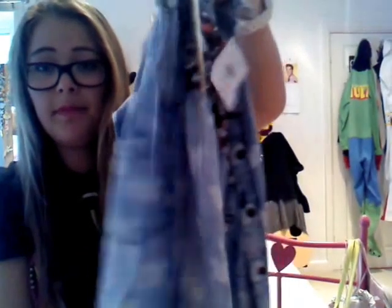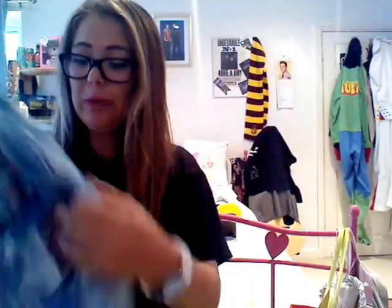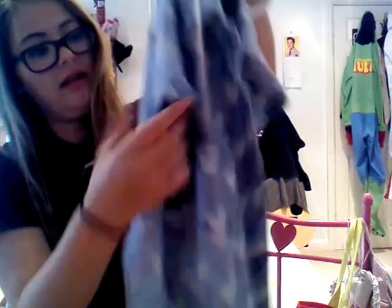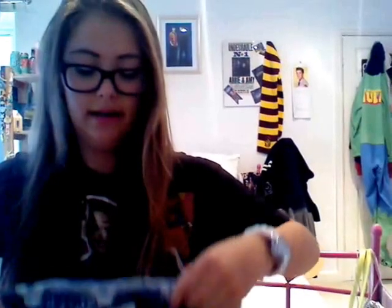Then I got this little sort of denim waistcoat type thing with Mickey Mouse on it. Look at how adorable that is. How much was it? £12. Expensive, but it's not expensive, is it, really? And it's got little Mickey Mouses and it's quite like acid wash. And this bit here, that's cute, that was £12.